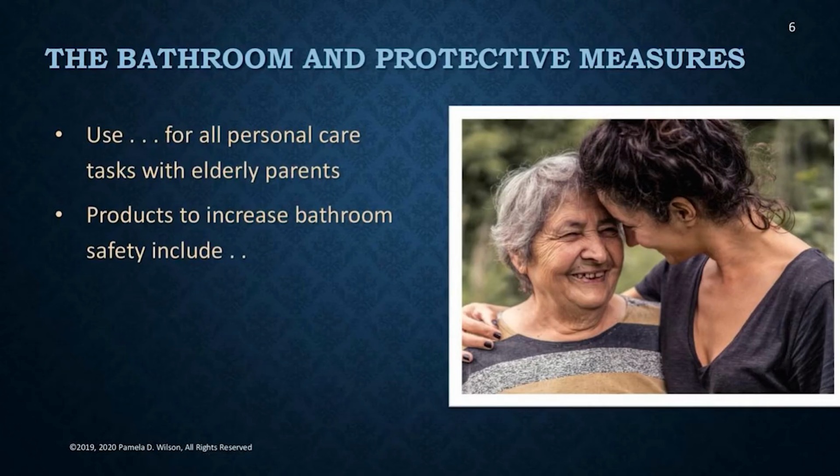Shower chairs also offer physical support and stability. For a lot of reasons, you can even take out that shower chair and use it to dress on. But the shower chair provides physical support. It doesn't reduce that slippery tub or shower surface. So if you are putting a shower chair into a shower or a bathtub, make sure you put a non-slip shower or bath mat underneath that chair, in front of that chair, so that the chair doesn't slip and your parent doesn't slip.